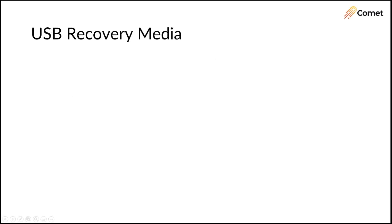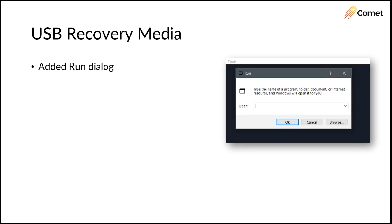A few quick updates on the USB recovery media feature. We added a run dialog. I use the run dialog a lot in Windows. However you get to it, whether you use the Win+R hotkey or go Start, Run, or Win+X and Run, or right click the start button and then Run, it's just something you use all the time. I've recently been spending a lot of time inside the USB recovery media, and I kept going to use it and it's not there, so we've added it. From the tools menu at the top of the screen, there's now a run command, and we've made it look and feel just the same as the normal Windows one.